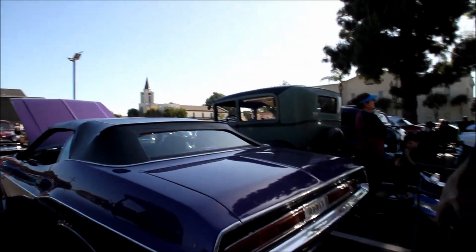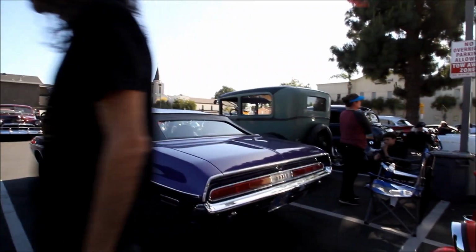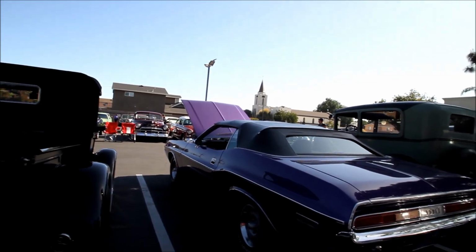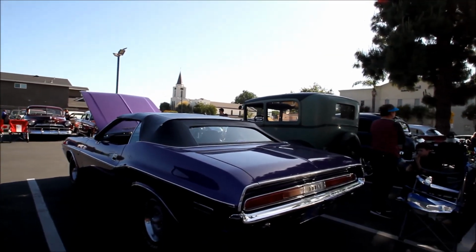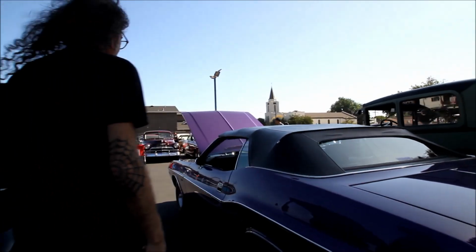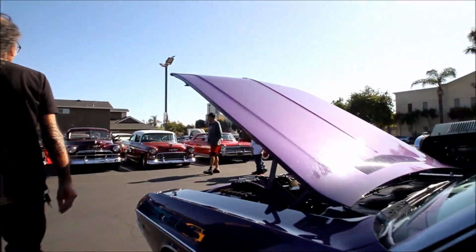This is a 1970 Dodge Challenger. It's a convertible, and it's in Plum Crazy. This and the Roadrunner were probably my favorite two cars at this event. Just really clean.